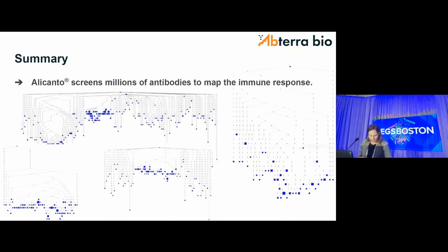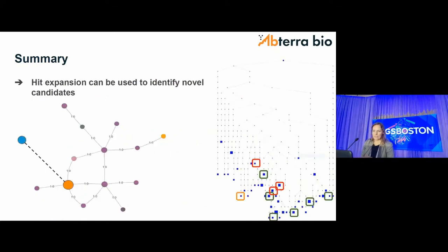So to summarize, Alicanto is our technology for doing VHH discovery. It allows us to screen millions of antibodies and map certain properties onto the vast immune response. We've incorporated into Alicanto 2 different types of hit expansion: the within-clone hit expansion that Stefano talked about last year, and now this new autoencoder-enabled clonal hit expansion that lets us find completely new CDR3s that are related to our hit.